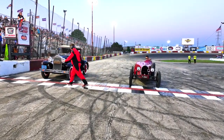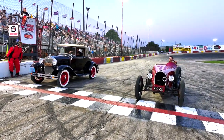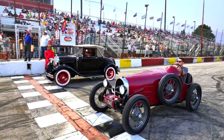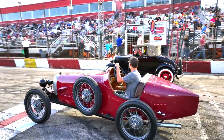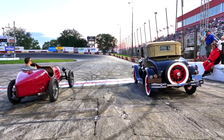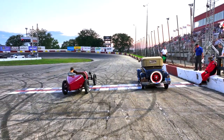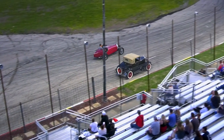Down to the final. We got one more round here. It's the double zero. Tom Dermott out of Beloit in his 1930. How about the red kit car on the inside? Who wants him to win? How about the beautiful black two-door on the outside? How many of you want to see one of them hit the wall? Oh, we just had to do it once. All right, folks, let's watch the starter. That would be really sad if that happened.